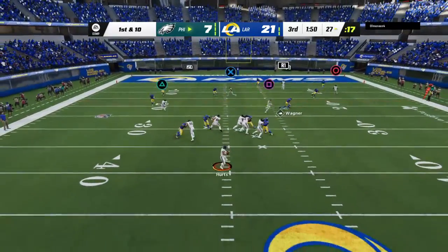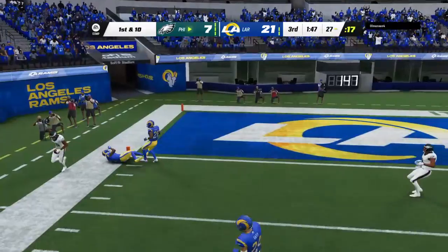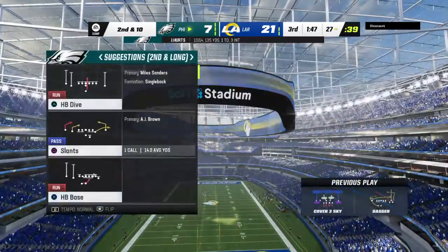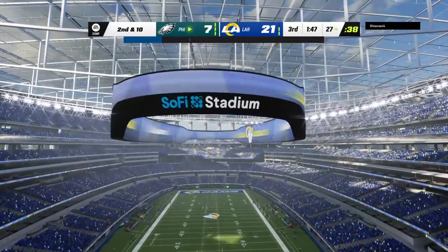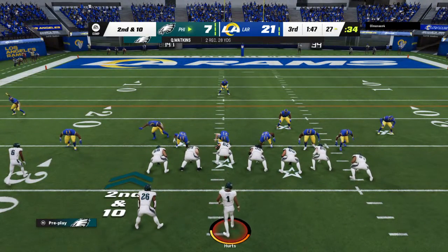Hurts. And the throw left sideline here is caught, but they'll rule it incomplete. Couldn't keep his feet in. Second down. 2nd and 10 now from the 27.